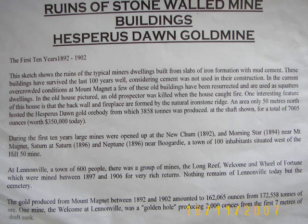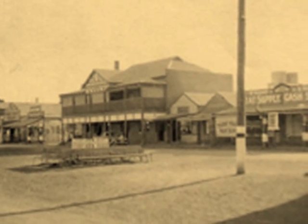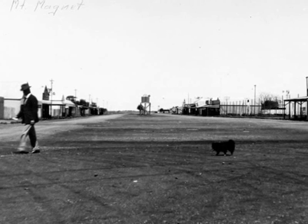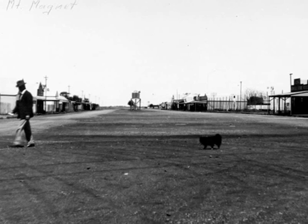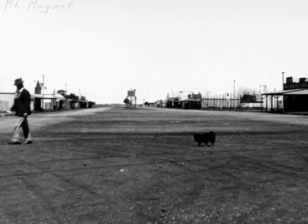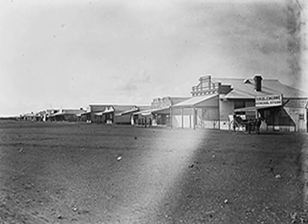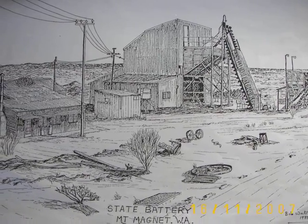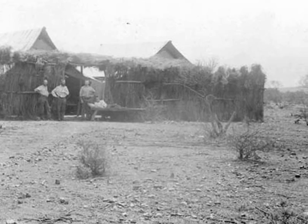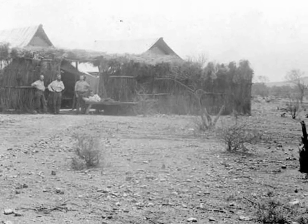There were many mines opened in the first 10 years of the town. Rapidly developed in the late 1890s. Dusty, barren, and arid. Not really a pleasant place to be in those years. Not a blade of grass or a green tree. The state battery, an early 1890s hospital which consisted of tents and a brush wall.